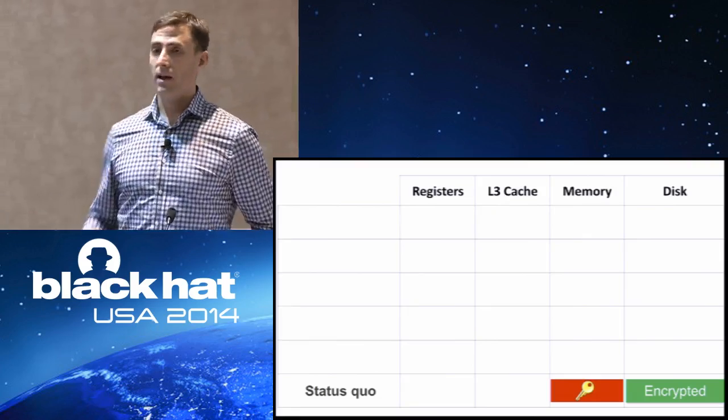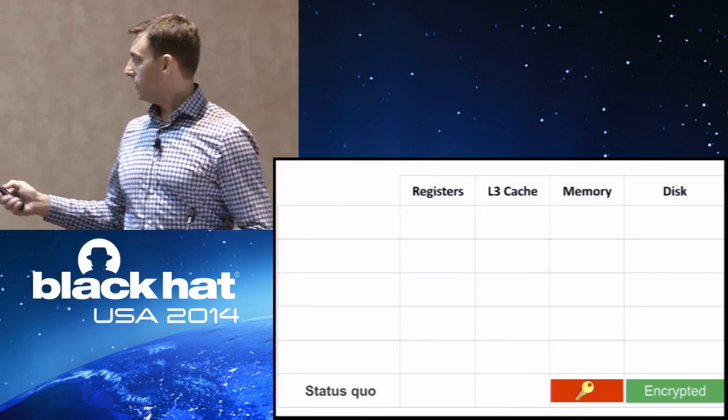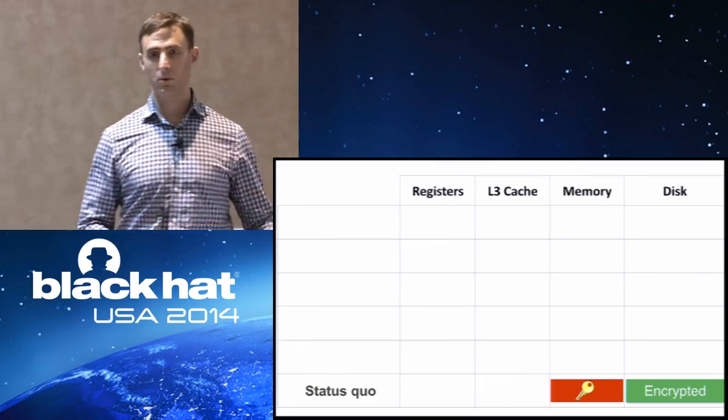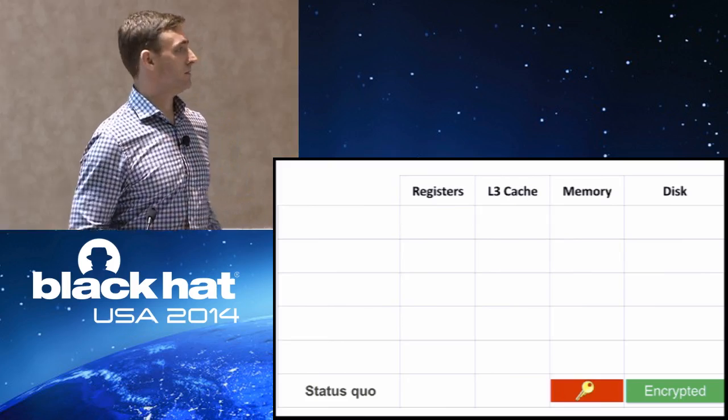So the status quo today is that you can keep your disk encrypted, and your memory is going to have the key sitting in plain text memory. It's exposed. So you can do a cold boot, you can do a DMA attack, unless you use IOMMU. You can get at those keys.